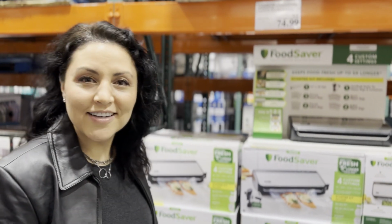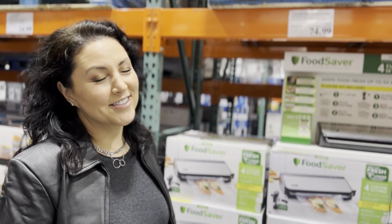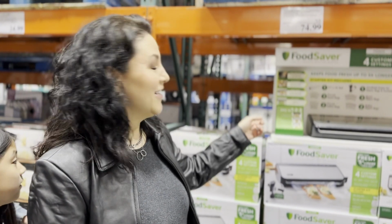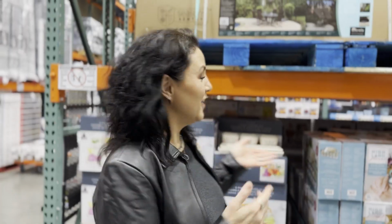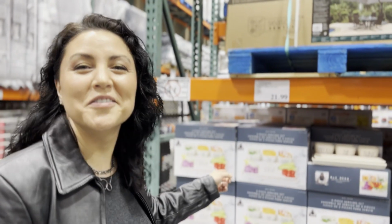Also on sale is the food saver. If you want to make your food last a little bit longer or a lot longer, storing it in the freezer, these are awesome. This is new, I haven't seen this before. If you host different events or maybe you just want it for your family, I think that's really cool, check it out.